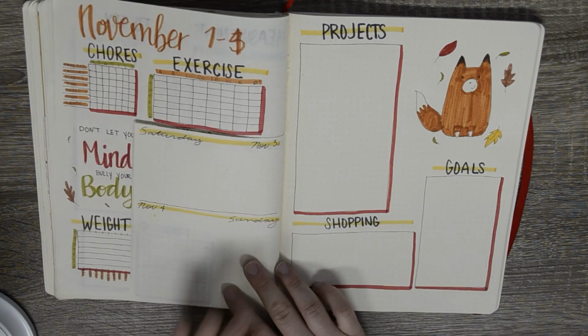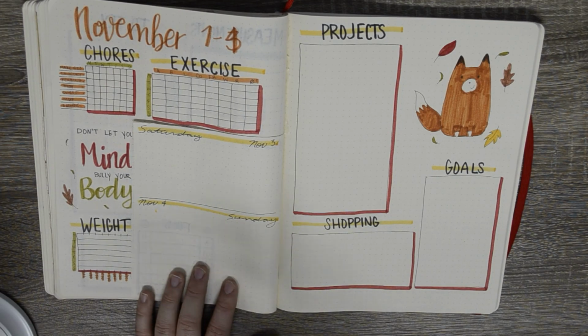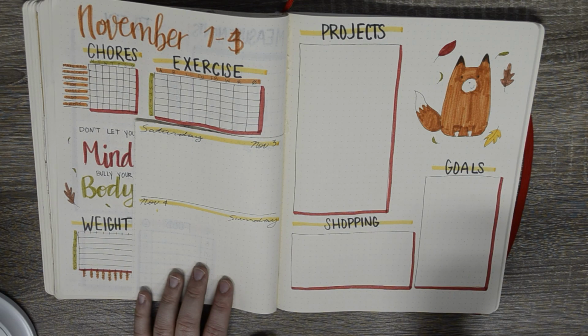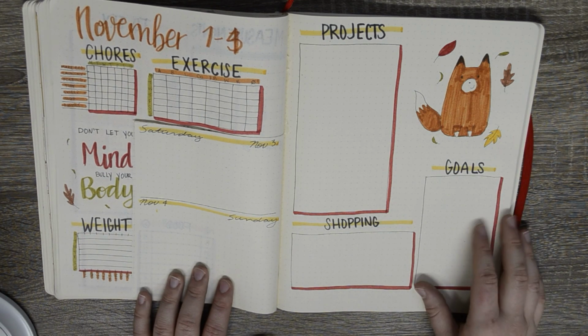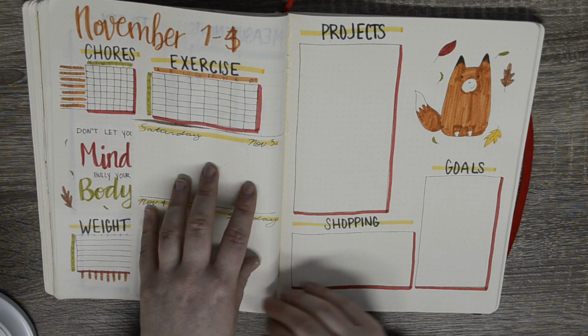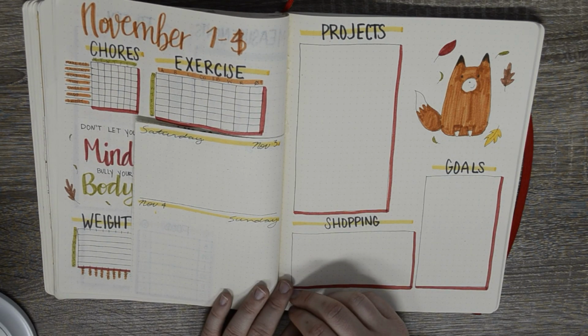And then Saturday and Sunday, I'm gonna have to make another flap in the next week because that's not enough space. I do most of my tasks on the weekends because I'm not working, so I'm just gonna have to implement that into the next one. And I didn't have enough space for the food tracker either.